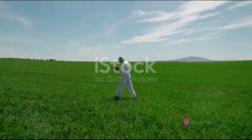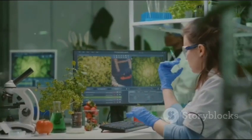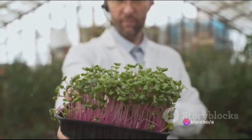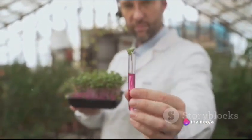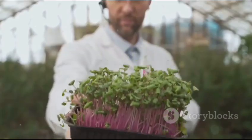Then there's the reduced need for pesticides. Some genetically modified crops are designed to resist pests on their own, reducing our reliance on chemical pesticides. This promotes environmentally friendly farming practices and helps keep our waterways clean. But that's not all. Genetic modifications can also give plants the ability to tolerate harsh environmental conditions, like drought or high salinity, making our crops more resilient and our food supply more secure.